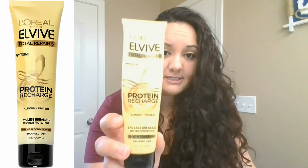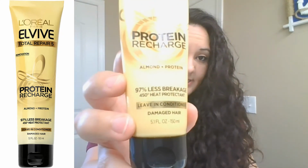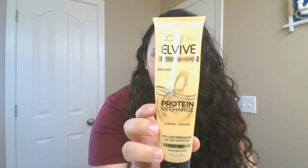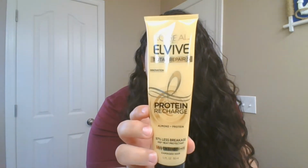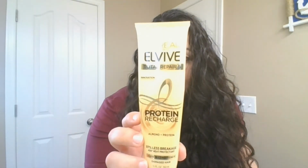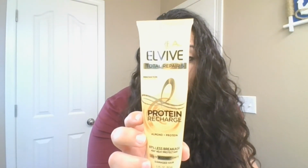Alright guys, so one last time, it is the L'Oreal Paris Elvive, the leave-in conditioner. On the back it says that it does have almond and protein. It is for less breakage, split ends, weak hair, rough hair, dull hair, and to help dehydrate hair. And it's the best thing in the world.